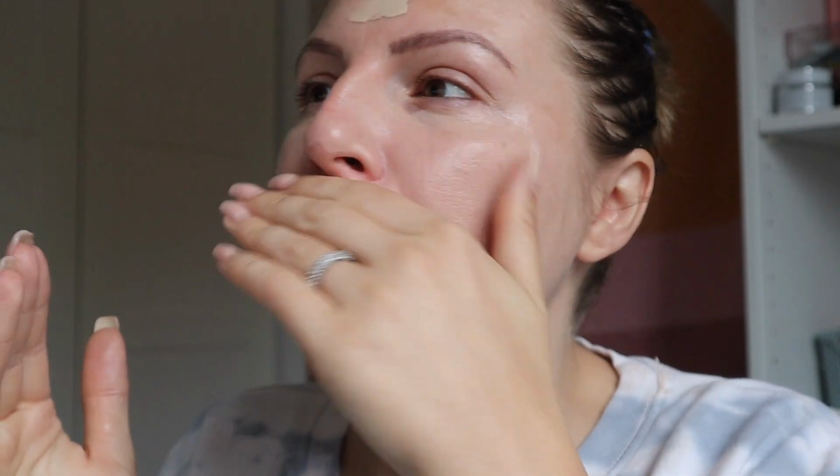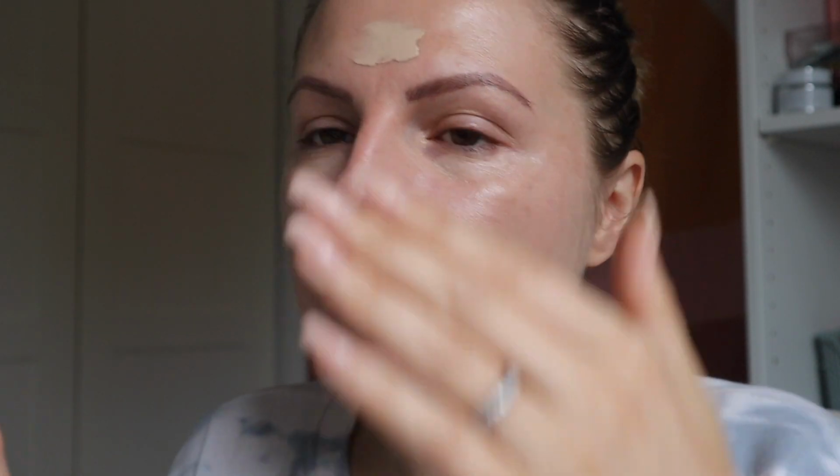Okay, it feels nice. It definitely feels thicker than I imagined it would be. Not thick by any means, but the last one I tried was a serum foundation, and that was very thin. So by comparison, this feels thicker. It reminds me of something. As I'm working with it, it feels like I've got a certain amount of time to work with it and it's setting.